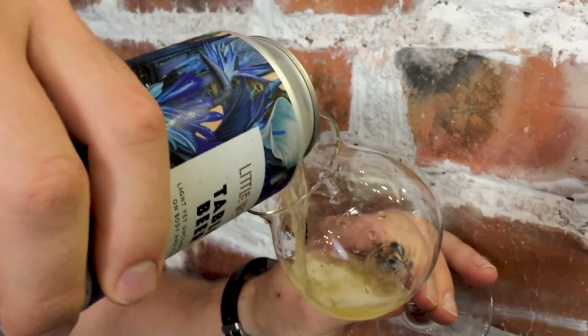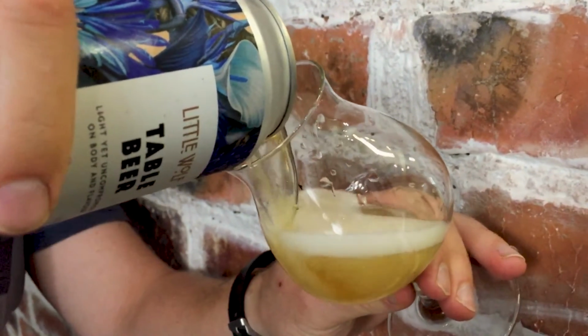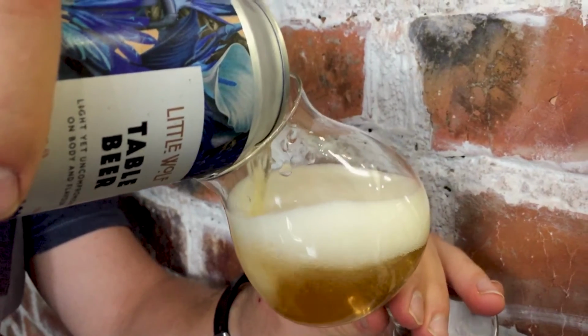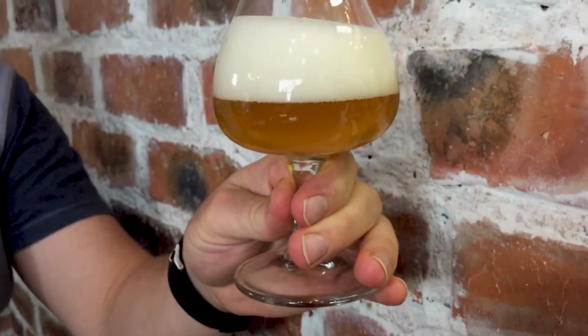Get some beer in the glass and get our noses in there. Quite a light gold, fairly clear, a little bit of haze. Yeah, a little bit of haze. Obviously there's quite a few adjuncts to this beer to try and get the body with the low alcohol.